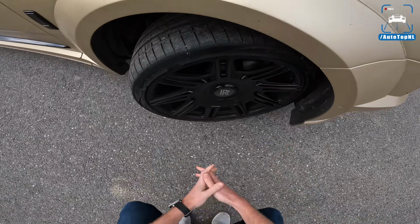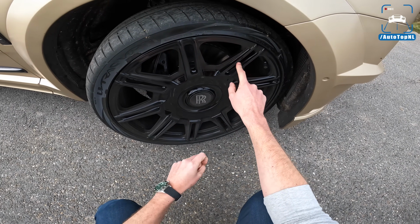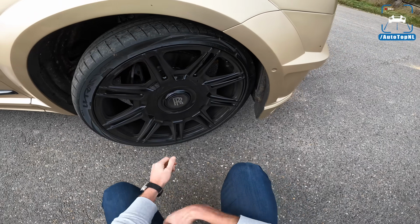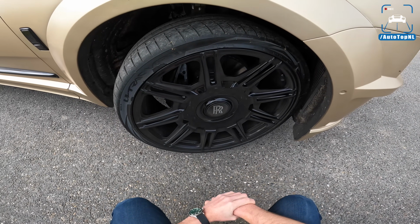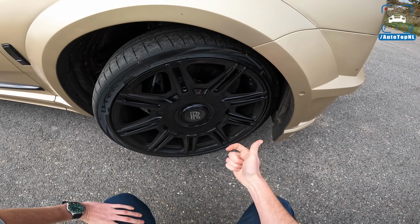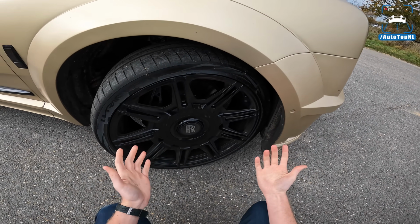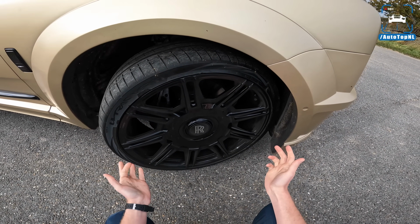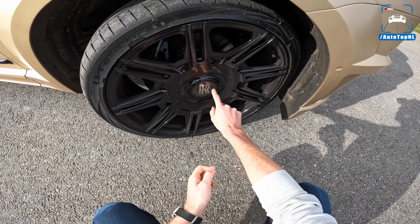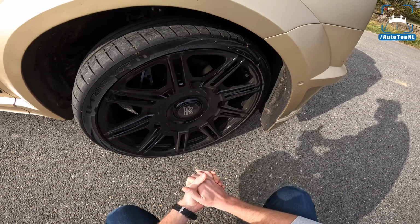So normally these are just regular forged wheels. These are made by Vossen together with SPOFEC, 24-inch wheels. That is absolutely massive. But the strange thing is, when you're sitting next to it, you're like, oh my god, that is massive. But when you see the car driving around, they don't look that big because of the massive behemoth size of the car. Of course, we've got the Rolls-Royce logos that stay upright at all times, and then behind that we've got the stock Cullinan brakes.